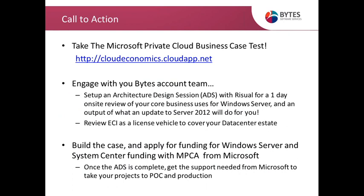What we'd also like you to do as a follow-up is engage with your Bytes account manager, as Craig's alluded to, Visual are available to do their ADS sessions. In 50 minutes we have literally flown through a huge technology and licensing piece that can take days, weeks, etc. to go through. So a full day would be of great value. We can use the planning days that are available under enterprise agreements for these sessions.